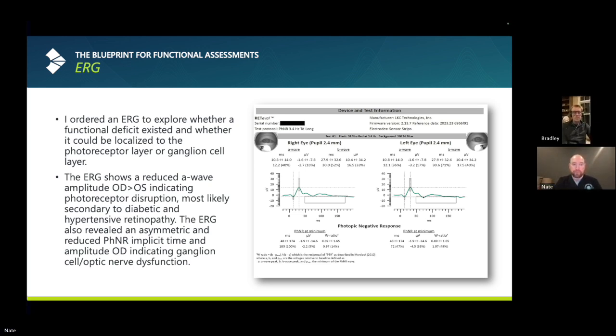Someone asked how the RETeval can be used in pediatric patients. It depends on what condition you are looking for in pediatric patients. If you have a 12-year-old that has abnormal color vision and is very light sensitive, you could certainly run this to try to detect a cone dystrophy. If you have a patient that has unexplained vision loss and you're trying to figure out what's going on, you could run an ERG, and if the ERG comes back normal, that helps to rule out one avenue of potentially causing that. If the ERG comes back abnormal, well, now you're isolating what could be the cause of their decreased vision. So it just depends on the condition.